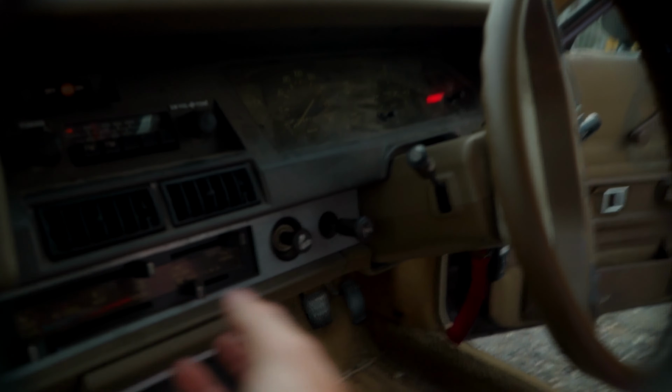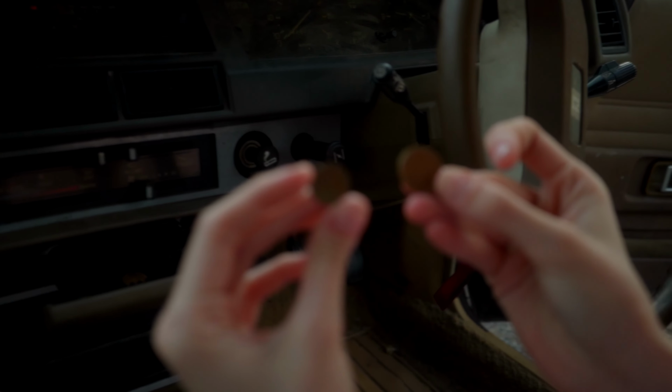Okay, everything works there. You don't have anything in the glove box? We have a couple, we have literally so much money. A penny, a little 1 cent coin. And then there's 3 2-cent coins. Wait, I cannot get a focus on this. Focus camera! The car came with 7 cents. Yeah. Making money. We're literally making money right now.